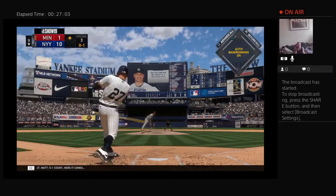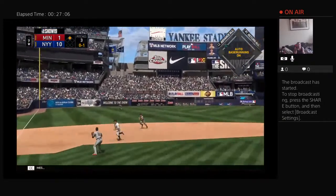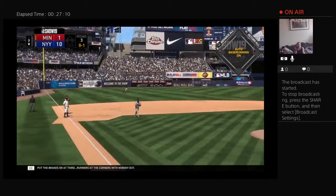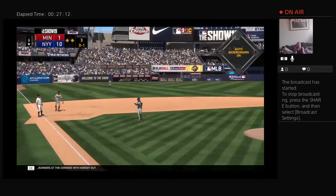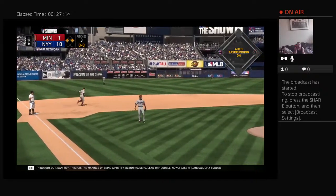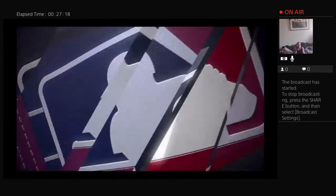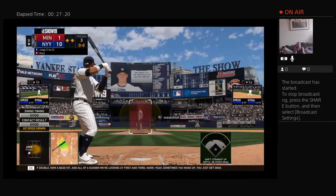0-1 count. Here it comes. And there's a base hit on the line. And they'll put the brakes on at third. Runners at the corners with nobody out. Hey, this has the makings of being a pretty big inning, D-Roll. The leadoff double, and right now a base hit, and all of a sudden we're looking at first and third.